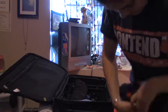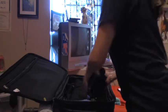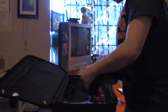Then you roll them up together. They fit nice and snug. The next thing I'm going to pack is just a couple of tank tops. I just have a black one and then a gray one, just in case I need one.